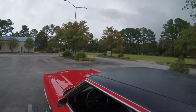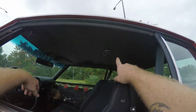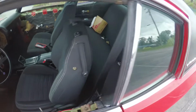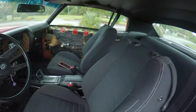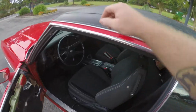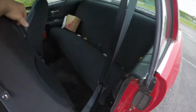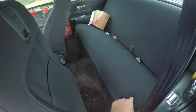Top was replaced by the previous owner. The interior, you've got the replaced headliner. I'm fairly certain those aren't the original either. I'm pretty sure they were replaced. The seats, let's open this up. The seats are out of a Mustang GT. They do function. Both of them are powered. Horseshoe shifter for the 3-speed. Factory interior. The rear seats, which are dirty, I need to get those cleaned. The fabric is actually the matching fabric to the Mustang seats. It took a while to find that.